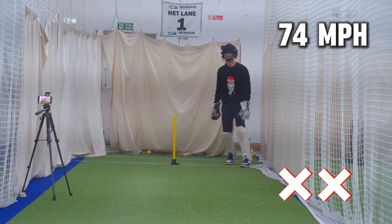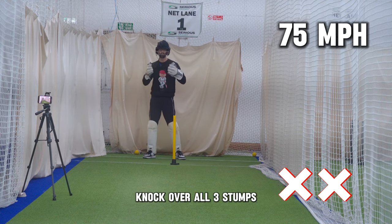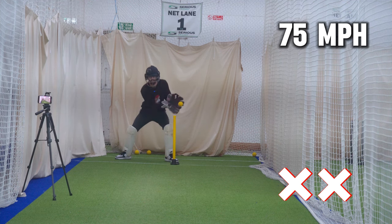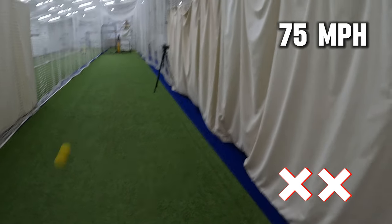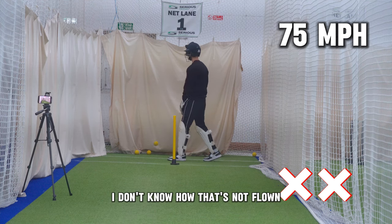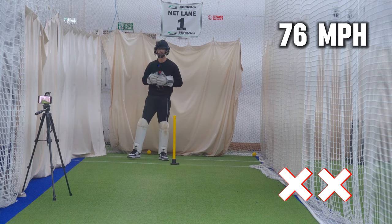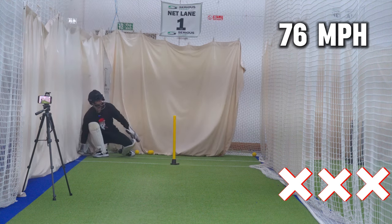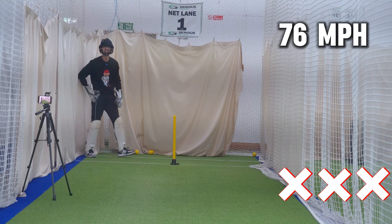Oh, yes. Yeah, good take. All right, boys, is 75 going to knock over all three stumps? Is 75 just too much? Let's find out. Yes, yes. What a snag. Oh, down leg side. Just about. I don't know how that's not flown past fine leg for four. All right, 76. If I take this, come on. Unlucky, mate. Can we try it one more time? 76, yeah? Go on.